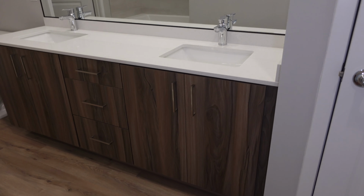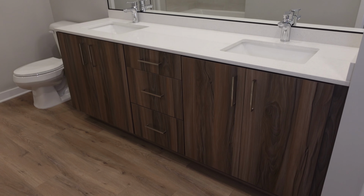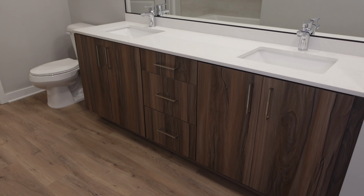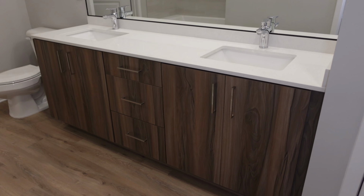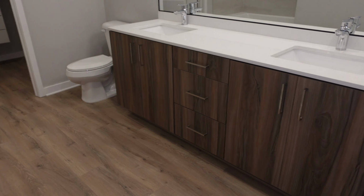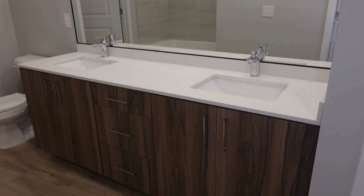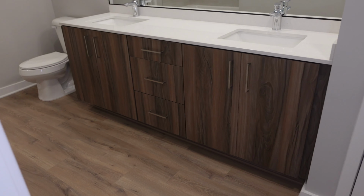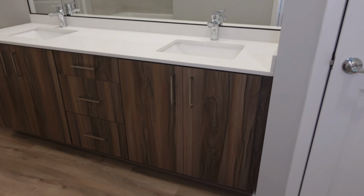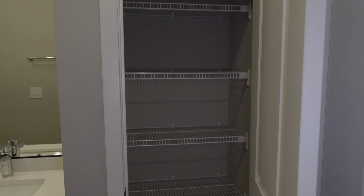I have a double sink layout, which I'm so excited about because I just have two sinks to myself. I can have one side for my hair and then the other side for skincare and body care. I'm just super excited, and best believe I'm going to take advantage of this full cabinet, both of these sinks. I am going to take up all the space. So I'm really excited about that. Definitely a great amount of storage in here as well. Same cabinet color, which I love. And then also I have a linen closet right here, which I'm excited to use for a good amount of storage as well.